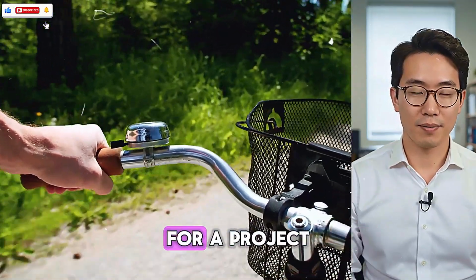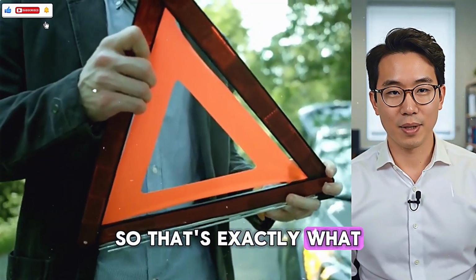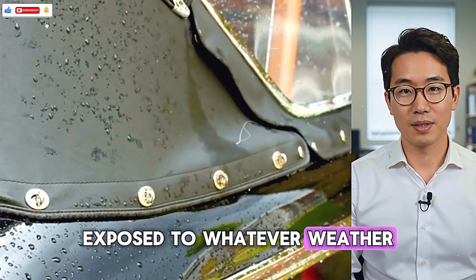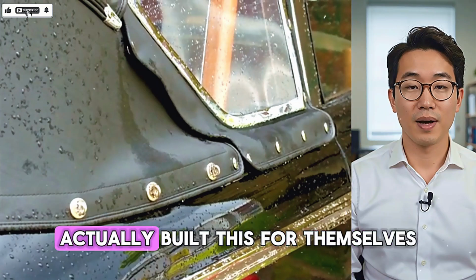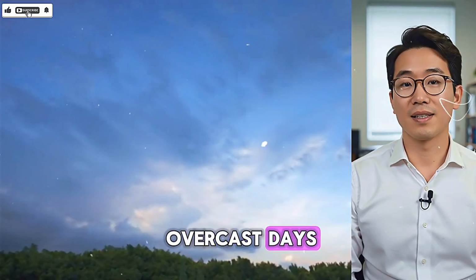2 weeks is long enough for a project like this to stop being a novelty and start being a real test of whether it actually holds up. So that's exactly what I gave it. I left the rebuilt motor mounted on its simple homemade frame, sitting outside, exposed to whatever weather showed up, no babysitting, no adjustments, just letting it run the way it would for anyone who actually built this for themselves and walked away from it. The first week was mild, light wind, a few overcast days, nothing dramatic.